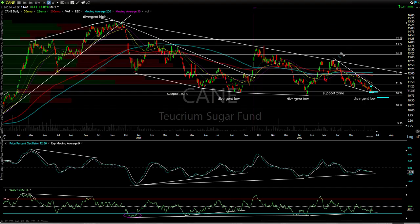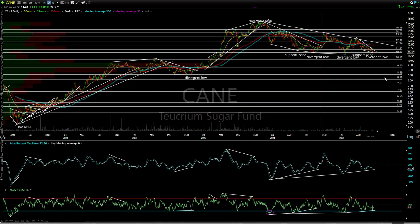This is a bullish falling wedge pattern. There's your initial downtrend line. You have price resistance. A lot going on there. If it can pop that 1134, it's going to pop the wedge. It's going to run up there, and that's that.